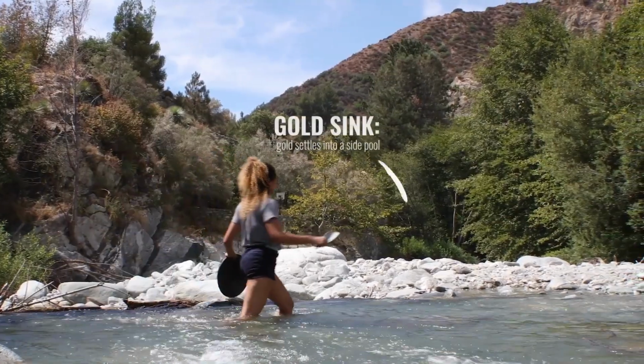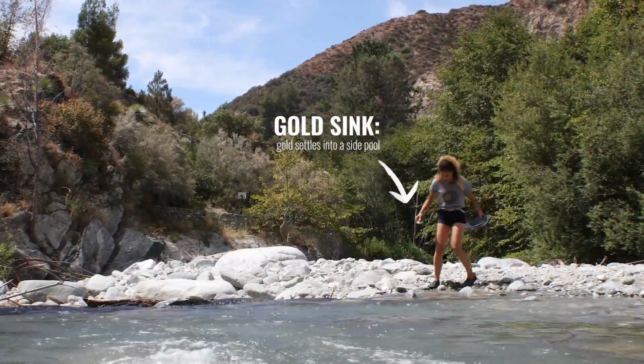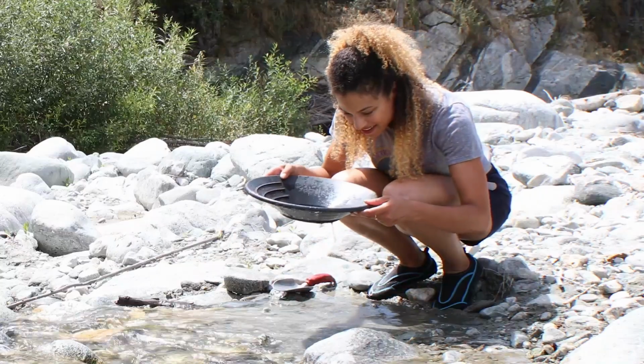I'm gonna go this way where it looks like there's probably a gold sink, which would just be in a pool like this. I am on a quest for gold.